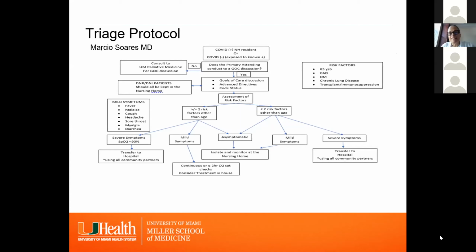If the patient had severe symptoms, and namely chest pain, shortness of breath, severe hypoxia with O2 saturation less than 90% despite O2 supplement, and guided by the patient's wishes, namely whether or not the patient chose to be transferred or stay on campus.